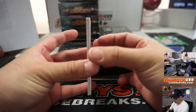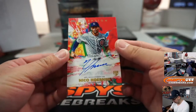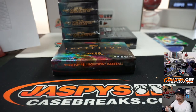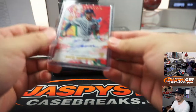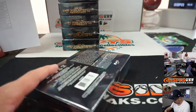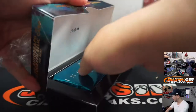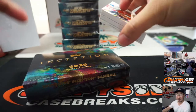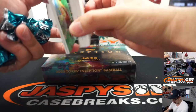And behind Trevor Story is a Cubby. It's going to be Nico Hoerner. Nice. 65 out of 75. Rookie auto for the Cubbies, Kevin Hamilton. There you go, Kev, with the Cubs. No worries, Kevin. Good to see you. Thanks for getting in.